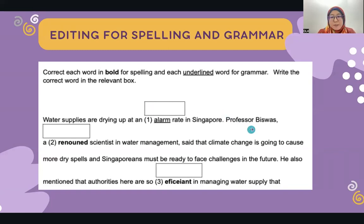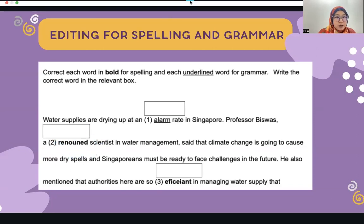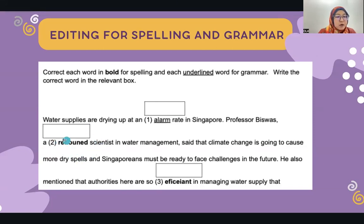And then "Professor Biswas, a renowned scientist in water management." Okay, so "renowned" here is obviously spelled wrongly. And what you need to do is ask the child to spell it correctly, R-E-N-O-W-N-E-D. And then this is another tip.